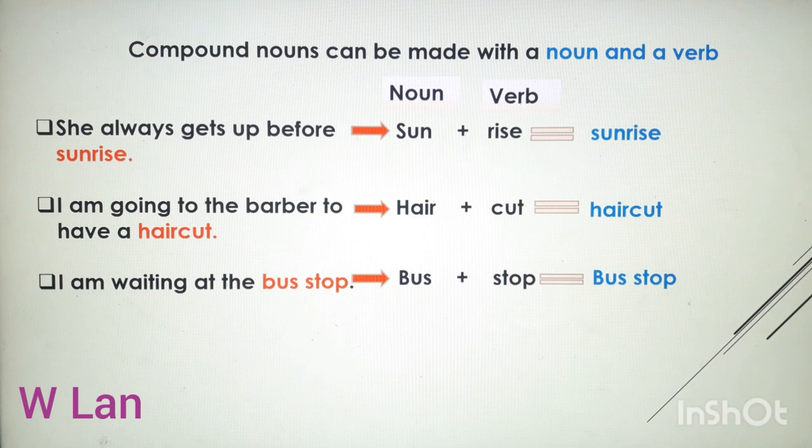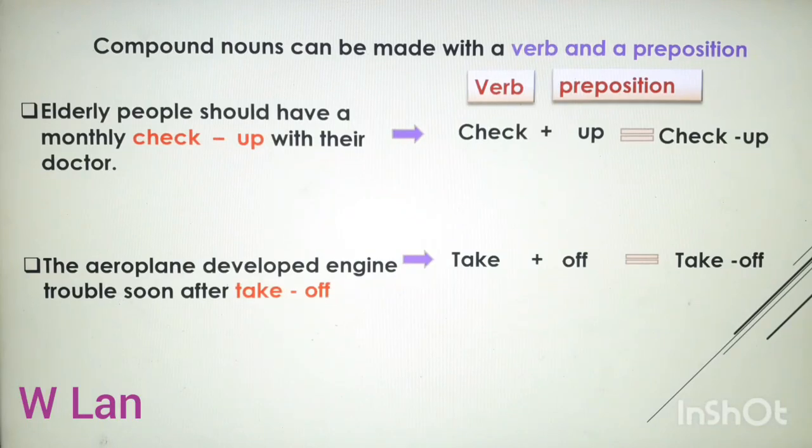Next one: I'm waiting at the bus stop. Here, bus stop: bus, noun; stop, verb; bus stop is the compound noun. Let's go to the next one. In this slide, you can see a verb and a preposition can also make compound nouns. Compound nouns can be made with a verb and a preposition. Let's see the first one.